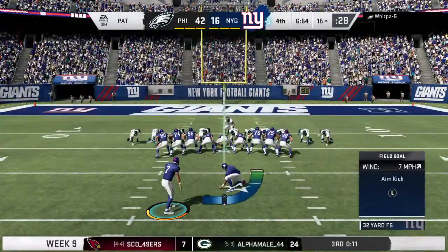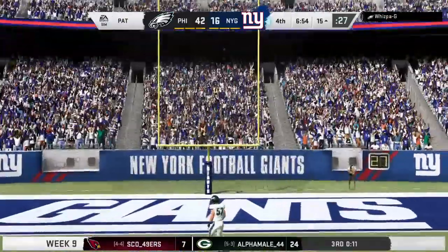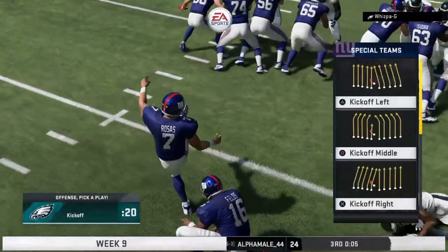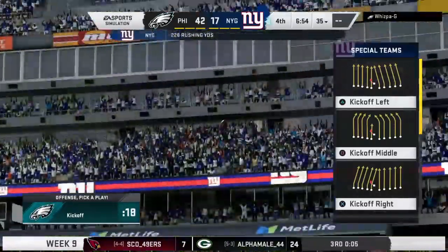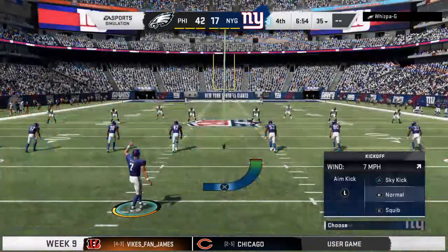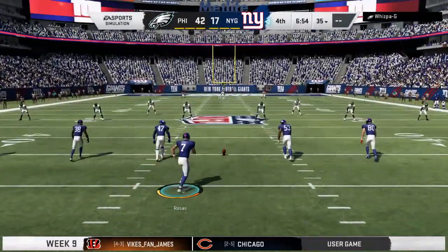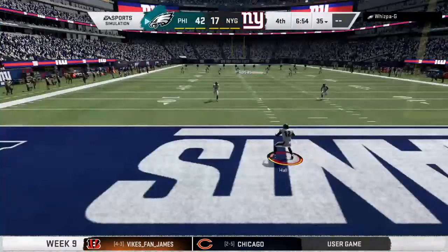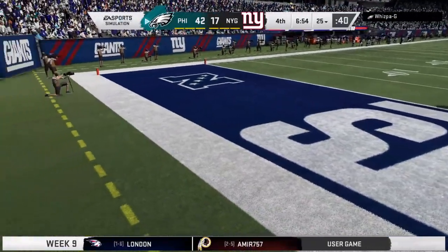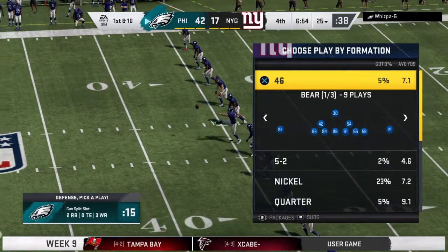Rosas to add the extra point. And that will cut this lead down to 25. Makes the score Eagles 42, Giants 17. Now after the touchdown, here's Rosas on to kick it away. And this will not be returnable. It's out of the back of the end zone for a touchback. 25-yard line.